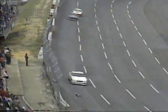But I'll tell you, Harry Gant, despite that smoke, whether it be from the engine or from a tire, appears to me to have this race in hand, and I may have to change my prediction here. You're hung with Dale Earnhardt. And I'm not sure Dale's going to finish second, because here comes Rob Moroso to challenge him for that spot.